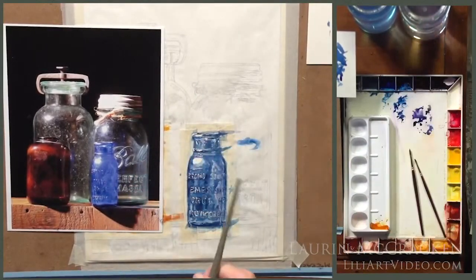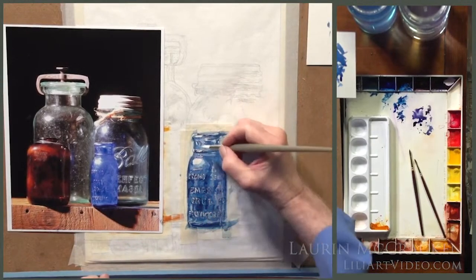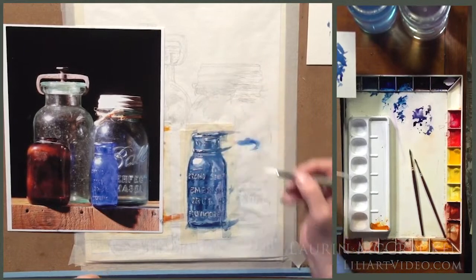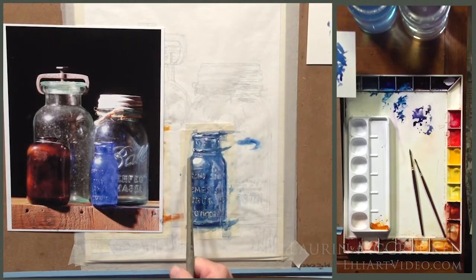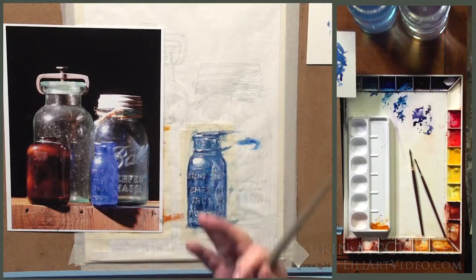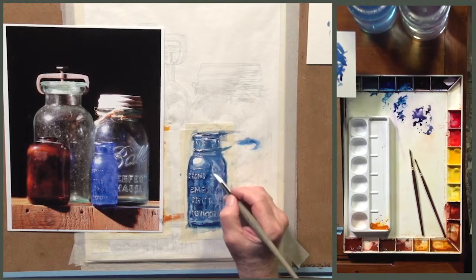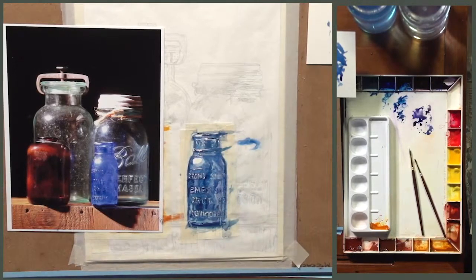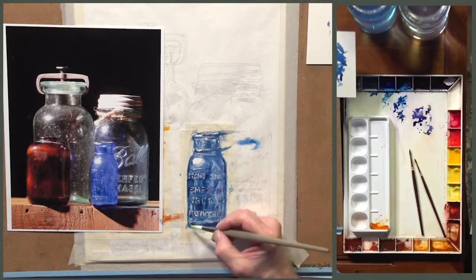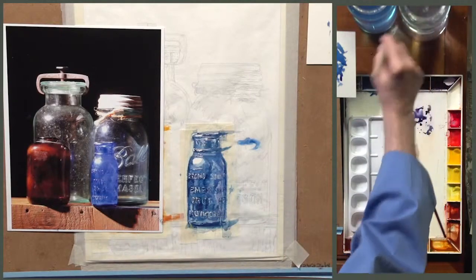Now, what I did on the other side, in order to make that highlight even come out further into the foreground, is I put a little bit darker blue than is maybe necessary on there, but that pops that highlight out. Spread that out a little thinner in there. Okay, that's our Bromo-Seltzer jar.